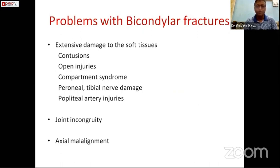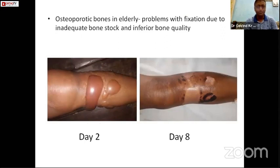So the problems with bicondylar fractures are extensive damage to the soft tissue leading to contusions, open injuries, compartment syndrome, neurovascular deficit, joint incongruity, and axial malalignment. Also, osteoporotic bones in the elderly cause problems with fixation due to inadequate bone stock and inferior bone quality.